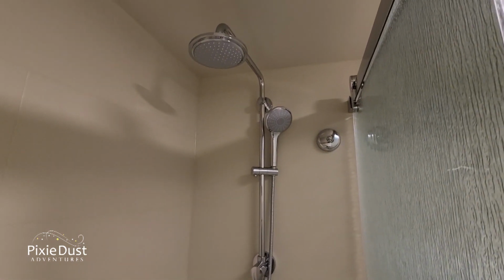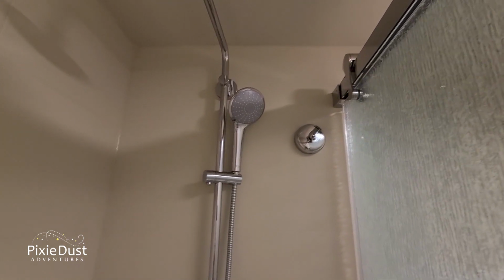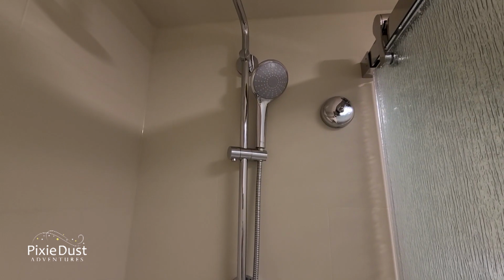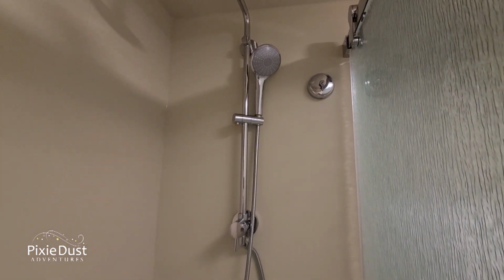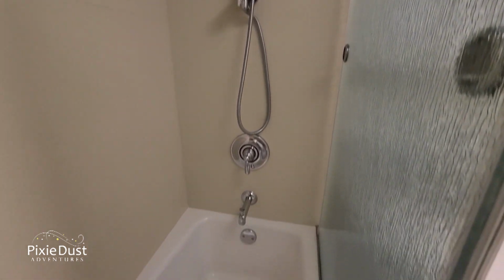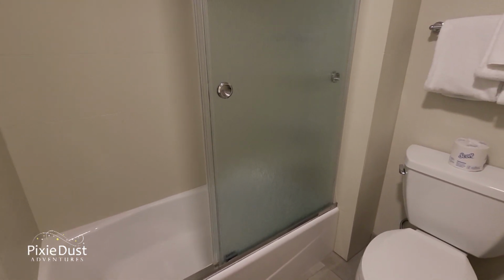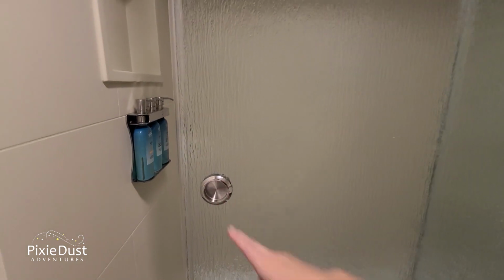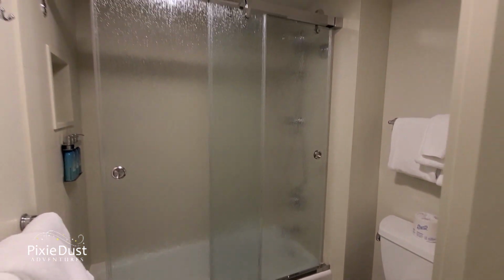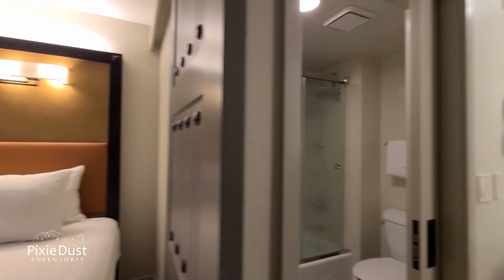But there's the shower head. Nice big shower head. You can see in the top right corner there's the string to hang your swimsuits on. So you can string that across and hook it on the other side and hang your swimwear in the shower so it can drip in the shower. And here's the bathtub. Let's back up a little so you can see it. And they have glass shower doors instead of a shower curtain here. Nice, comfortable bathroom. And this is a nice, really nice big room.